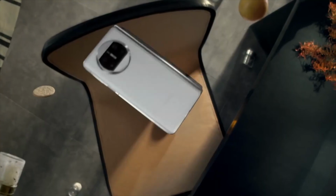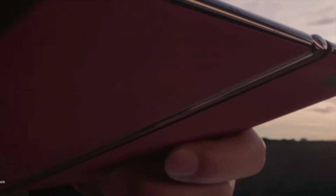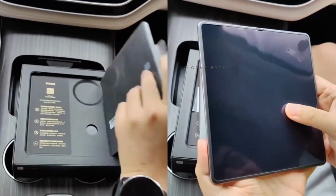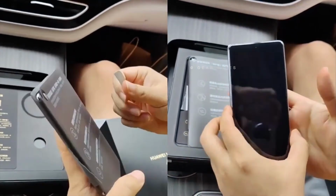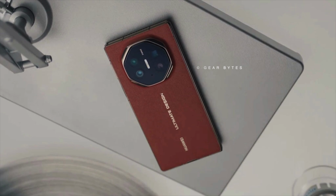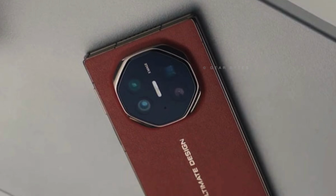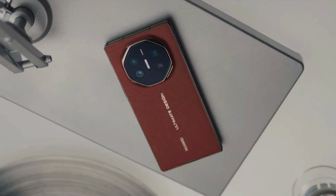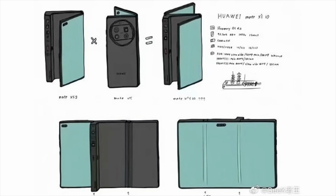Huawei has just shared the first official look of Mate X3 tri-fold phone, and it's absolutely stunning. In the teaser video, Huawei shows off the rear design of the phone, which has a sleek, high-end aesthetic similar in design to the Mate XT or its ultimate design. The rear of the phone has an octagonal camera bump that houses 3 lenses, including a periscope sensor for those amazing zoom shots. There is also an X-Mate branding and LED flash placed vertically.